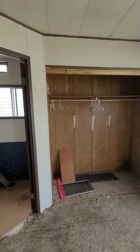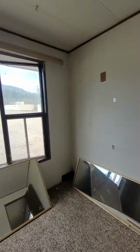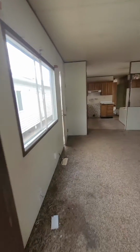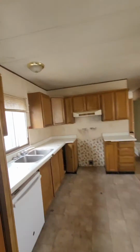It's 3-bedroom, 2-bath. So it needs to be cleaned. The carpet needs to come up. It does have a CSA sticker, so any work you put into this, you'll get back out.